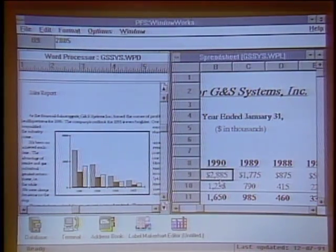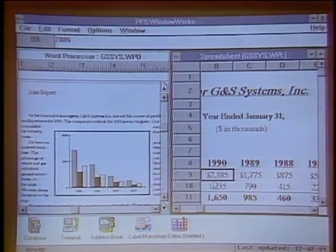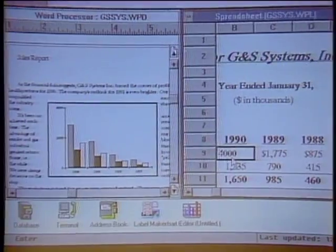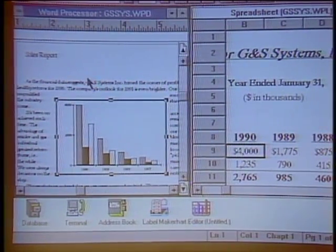Now, what our users ask us is that when data changes and they have it linked throughout the program, they don't want to have to go back and forth and have to get at it again. So what I'm going to show you here is I'm going to change our 2885 sales number to 4 million and watch the chart in the word processor. As you can see, it changes as well. Well, that's real integration.